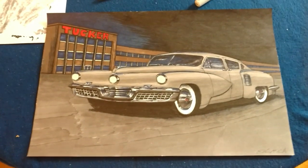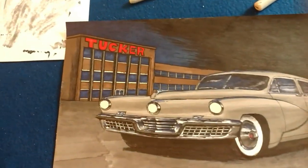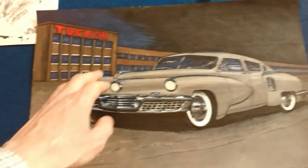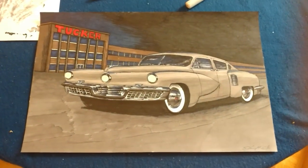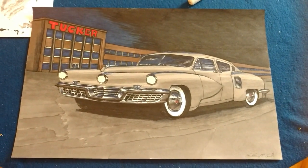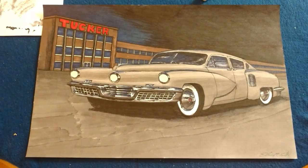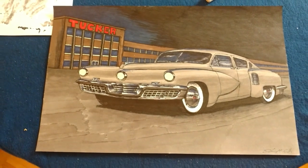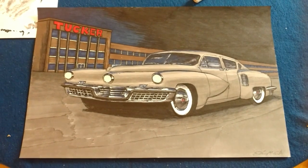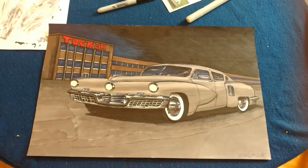I was going to use some paint to make the Tucker sign on the factory lit up. But then I realized, no, let's leave it like that, because maybe it'll look like the place is closed for business. Tucker was forced to close, as is shown in the 1987 movie starring Jeff Bridges. The company was ordered closed by, I think, the government, for an investigation for mail fraud.